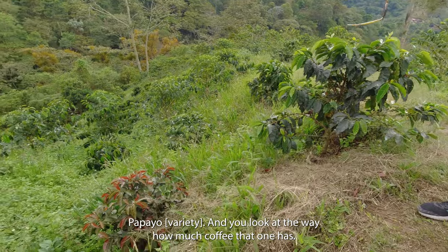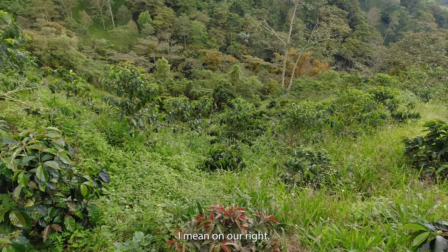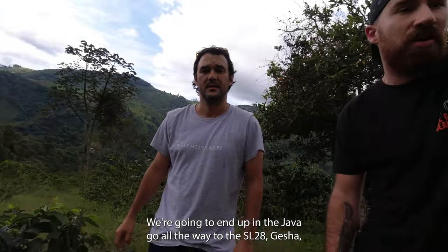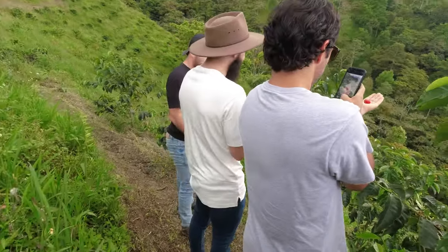Hey, papayo, look at the way. How much coffee that one has! On this way, we're going to see the papayo on our left and on our right, so we might be able to get the stripe. No, we have to go this way. We're going to end up in the Java, go all the way to the SL28 Gesha, and the stripe is right there. When it's small, it looks like a papayo.